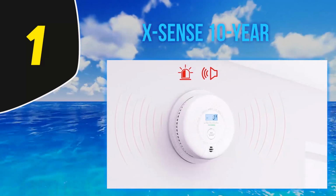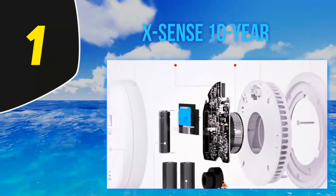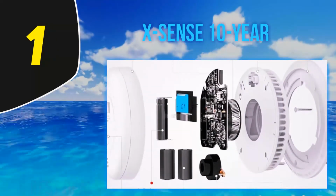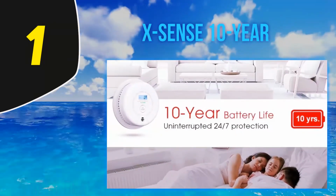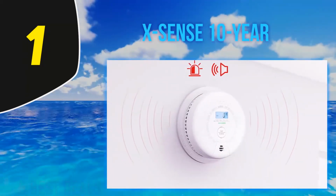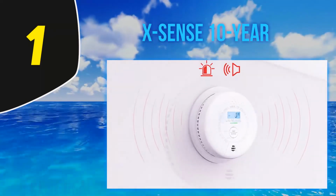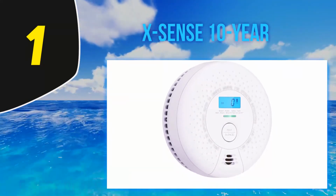The Xsense SC01 is designed to be relatively hassle-free thanks to its built-in 10-year lithium battery and auto-check feature that monitors itself for any issues. This 10-year battery was also one of the reasons Andler recommended the Xsense SC01 so strongly. He explained that traditional replaceable batteries are frequently removed due to nuisance alarms from cooking or too hot showers, or to use as a replacement for children's toys in a pinch, and never replaced.